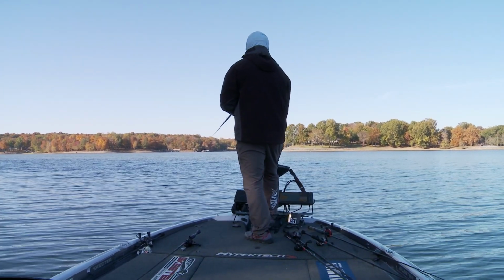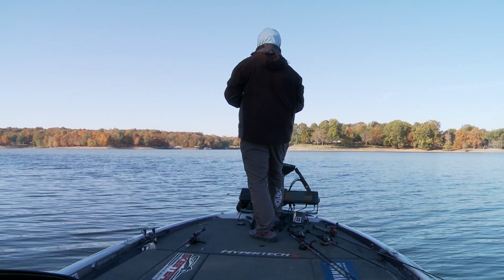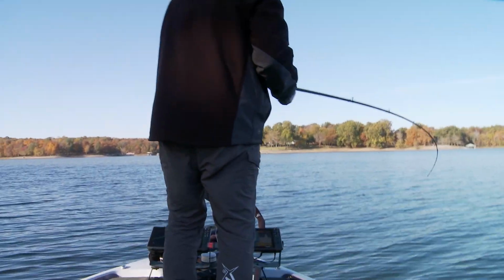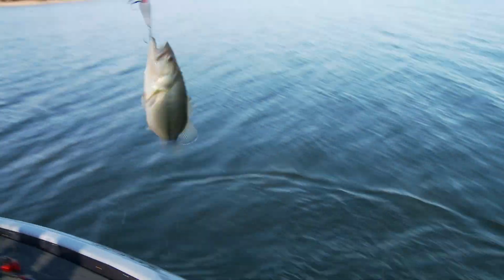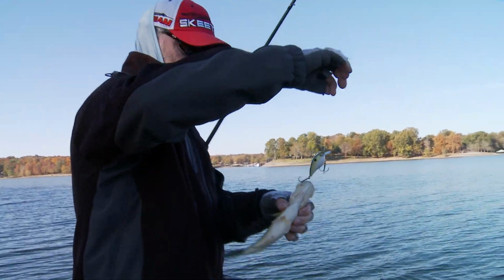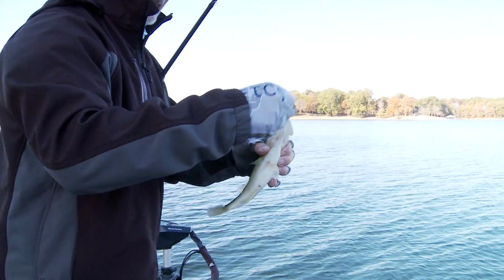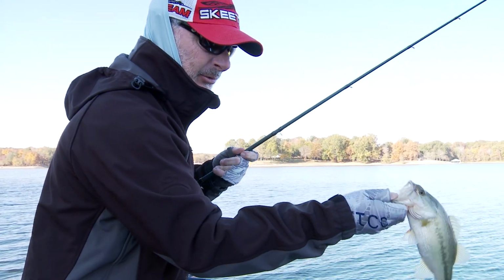Brush pile right out here in front of me. There it is. That little guy, another little guy. These little old bitty fish about to eat my little crankbait. Healthy little dude. Just snuck up behind him. This is nice to see. Healthy, 3-year-old fish. Going to be a big one of these days.